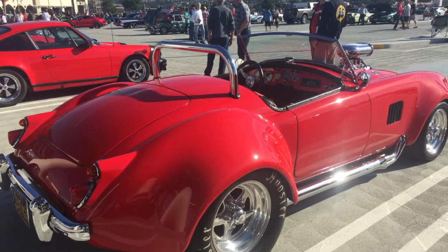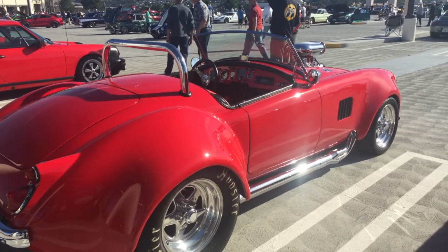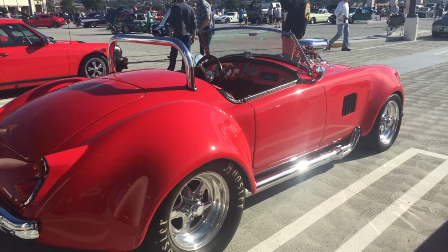Excellent. So there's our Car of the Week this week at South OC Cars and Coffee. This amazing MGA running this supercharged small block Chev. Just a real head turner and eye catcher.